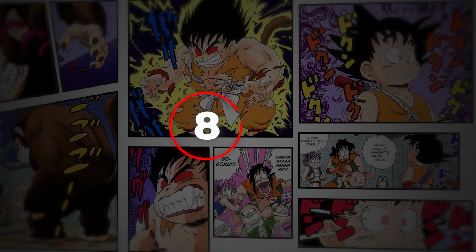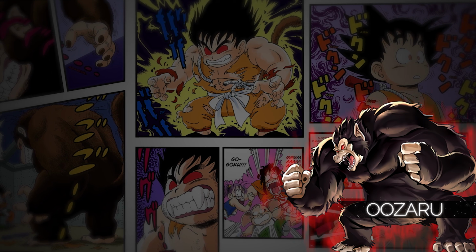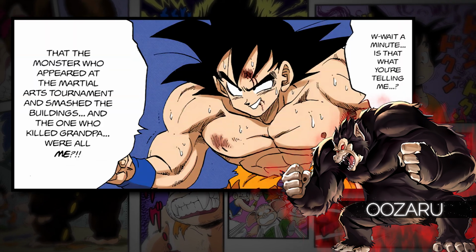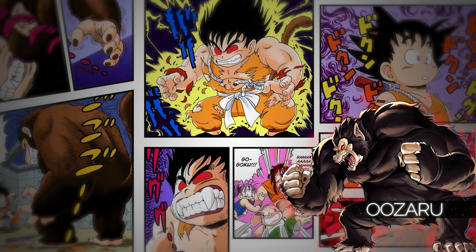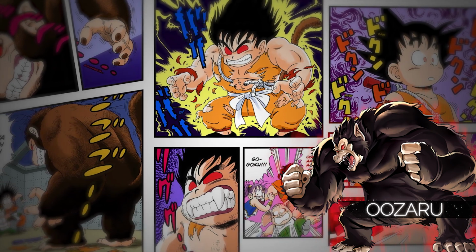At number 8, we have the Ozaru, which actually has a lot of cool lore behind it, going all the way back to early Dragon Ball. Goku accidentally kills his own grandfather in this form, and for that reason I would put it a little higher than Super Saiyan 2, which doesn't really have any significant lore events like that.